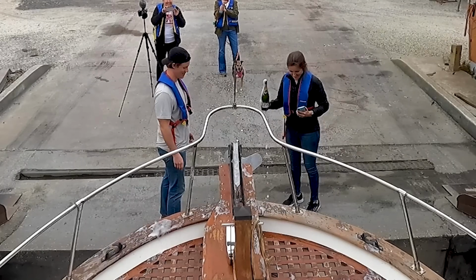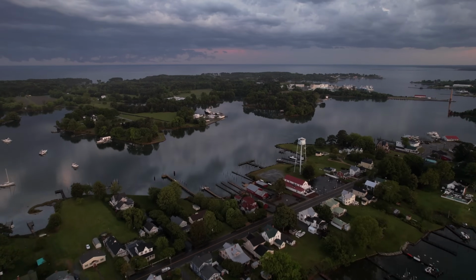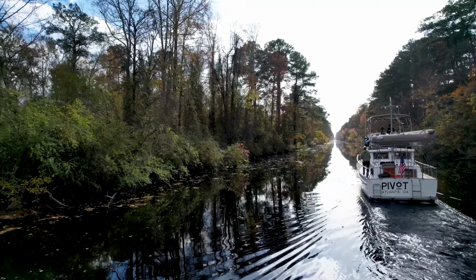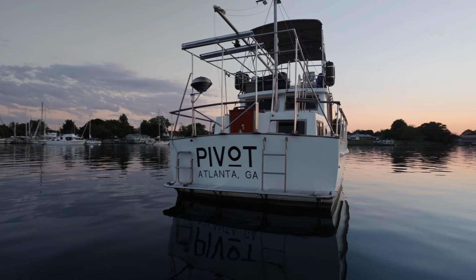Our current adventure is America's Great Loop, a 6,000-mile journey through small towns, big cities, and the wilderness from the eastern portion of the United States, through the Great Lakes and Canada, and down the Midwest rivers, all aboard our home on the water, Pivot.